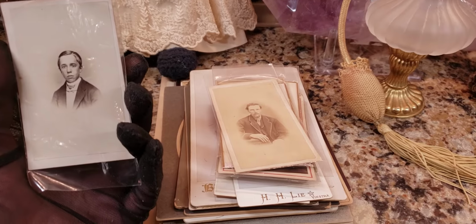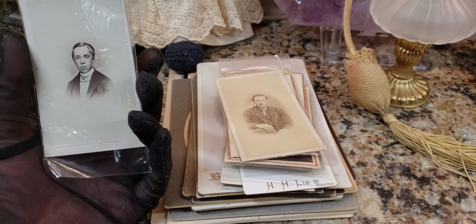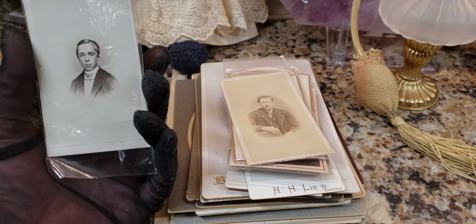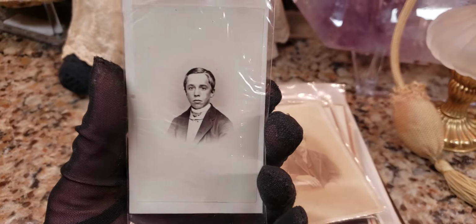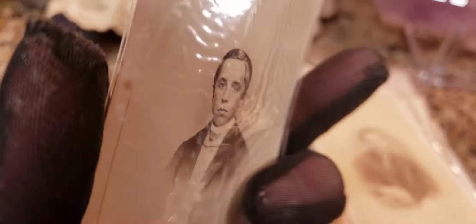A lot of these are from different decades. We have photos from the Civil War all the way to about the 1890s, maybe even 1910 or so. The first one I'm going to show you is a Civil War era photo of a young boy, and this one was taken in Albany, New York.